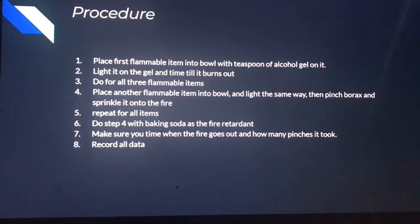Alright, so the procedure for this: number 1, you're going to want to place your first flammable item into the bowl with a teaspoon of alcohol gel on it. I used just the teaspoon. I thought it would do a lot more than it did, but it didn't. But it did get the fire started.